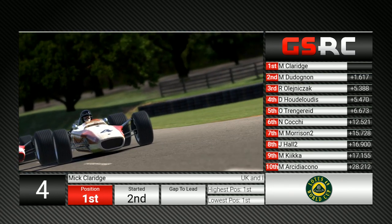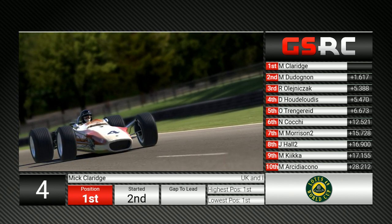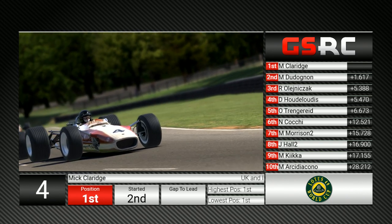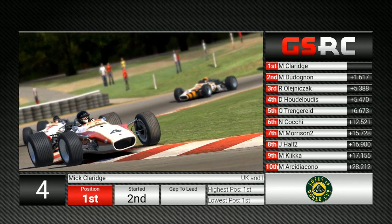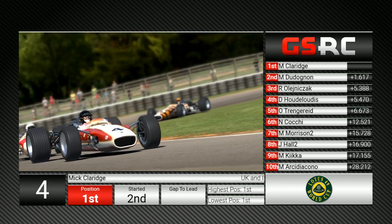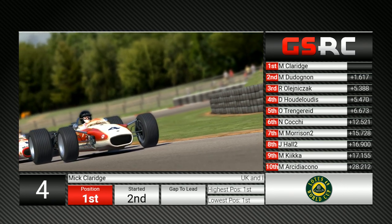Well, I'm glad that worked out. That would have been absolutely horrible to see you lose it on the final lap. But I believe, if I'm right, is this your first win this season? I'm pretty sure it is. Yeah, I've had a few wins away from this series, in the official championship. But I think this is the first GSRC win. So I really want to get some sort of rhythm going for the last races.